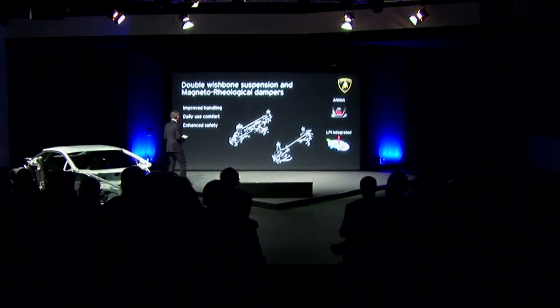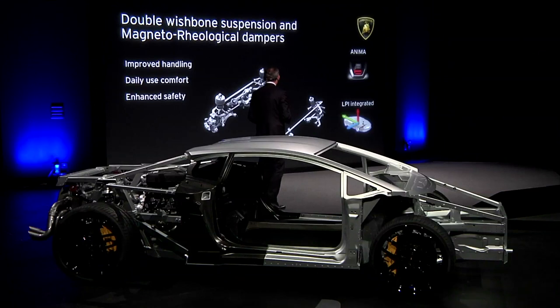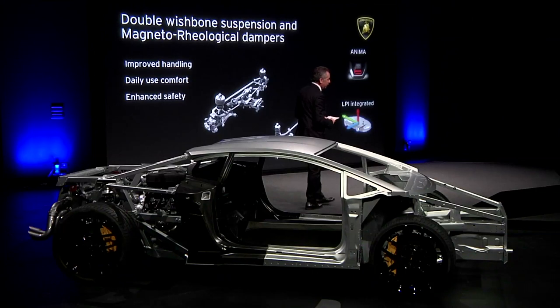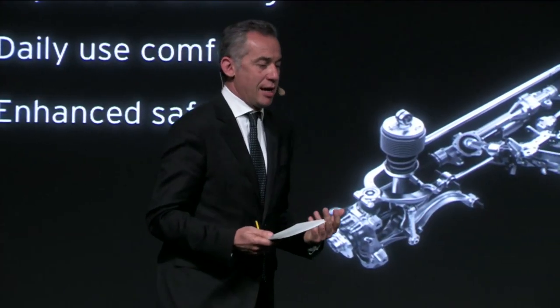Okay, the other important part of the chassis is related to the suspension. The suspension that we have on the Huracán is a double wishbone suspension and can be coupled with magnetorheological dampers. This kind of solution allowed us to have really the best dynamic behavior of the car, but also in this case, our customer can customize the reaction of the car.